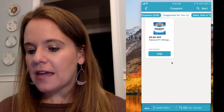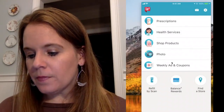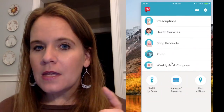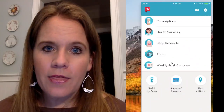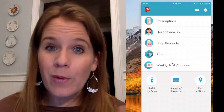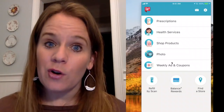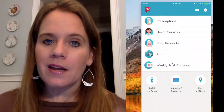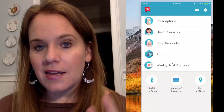I don't use it for anything else. However, if you are a regular Walgreens shopper, one thing that you can use their app for is their health rewards. It can connect with Apple Health and give you points for walking. It doesn't give you a lot. It is not exciting in that sense, but if you're a regular Walgreens shopper, it is something and an easy way to turn your walking and your exercise into more things by linking that in the Walgreens app as well.